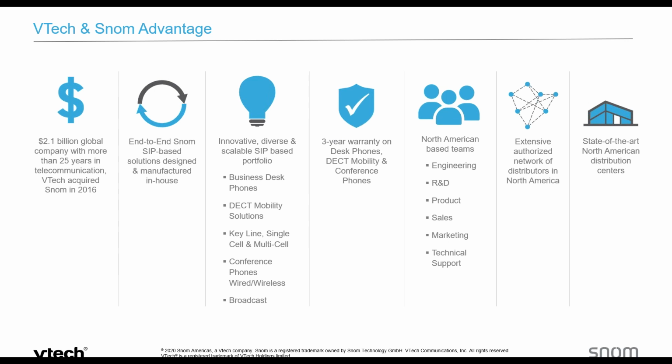We have support for you right here in North America, so pre-sales, post-sales, tech support. You can always reach someone via telephone, via email. We are here for you. We do offer a 3-year warranty on all of our products, kind of a one-stop shop as well. So we have your desk phones, we have your mobility, your single multi-cell, your keyline emulation, paging, conferencing devices, and we now have a fully cordless DECT conference device as well, which is great for your social distancing needs. So just to give you a little background there on why you should feel confident partnering with us.